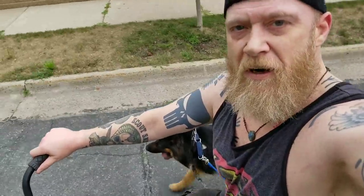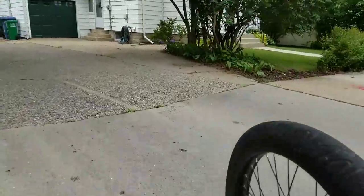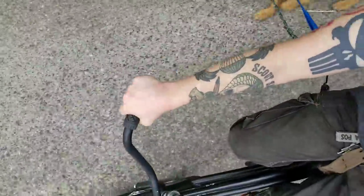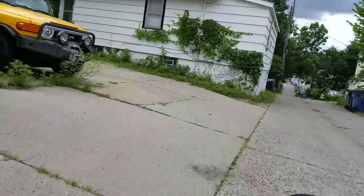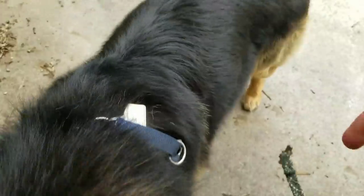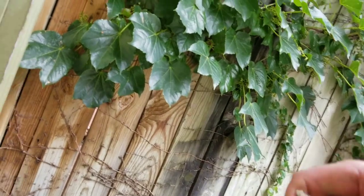Well, we just made it up that long hill and we're on the final stretch back. Well, thanks for coming along. We'll let him in the yard here for a second.